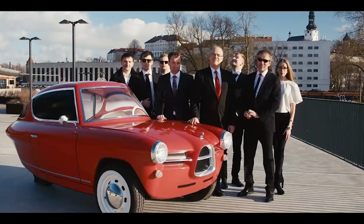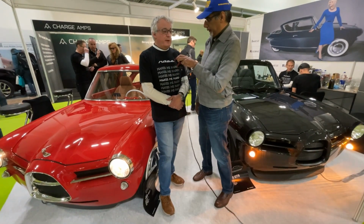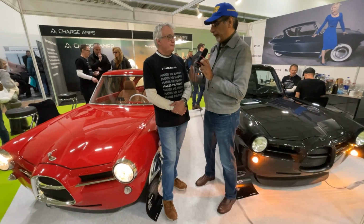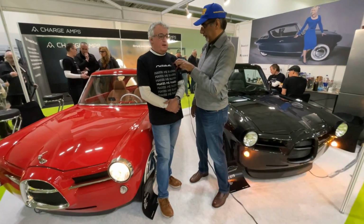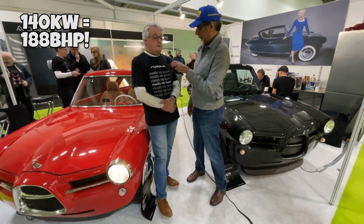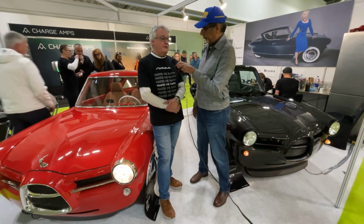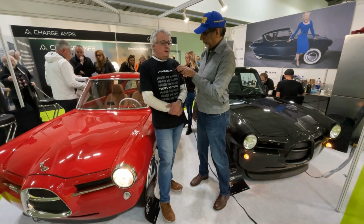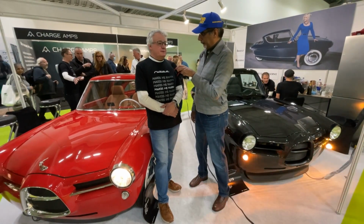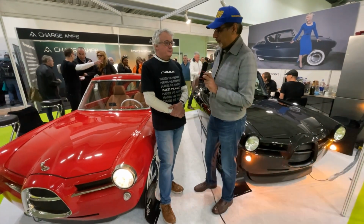And the cars themselves, what drives them? Is it a battery pack or is it a motor? How does it work? So you have a battery pack under the car, 26 kilowatt hour battery pack. And what's the power output? Do you have a figure for that? 140 kilowatts. And then what's the performance figures? So as I said, 0 to 60 in less than 5 seconds, and a top speed of around 80 miles per hour or 130 kilometers per hour cruise. Which is pretty exciting on 3 wheels, I bet.